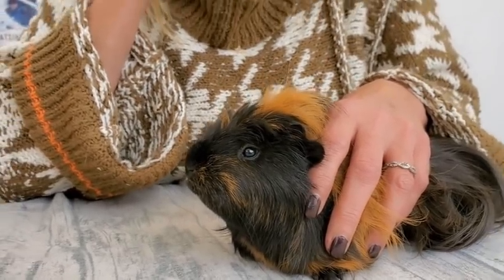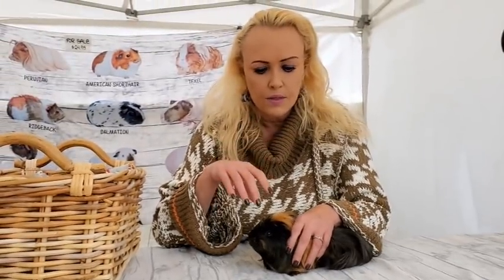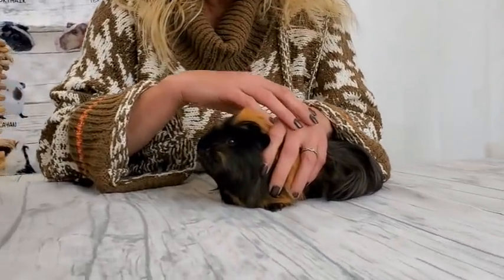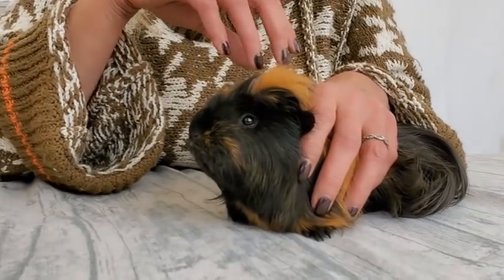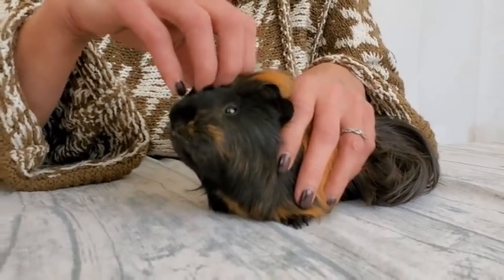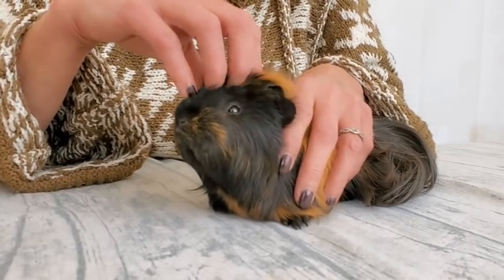And her little brain is going, what's happening? What's going on? I don't like any of this. So she might even be looking for the way out. As soon as I let go, or my grasp relaxes a little bit, she might just want to run off the table. So I'm being very aware of how she feels.